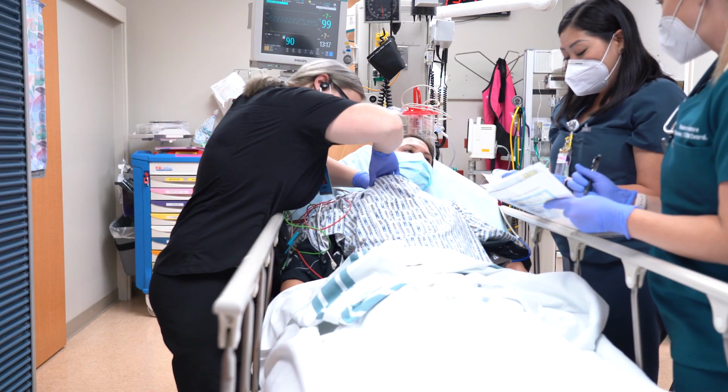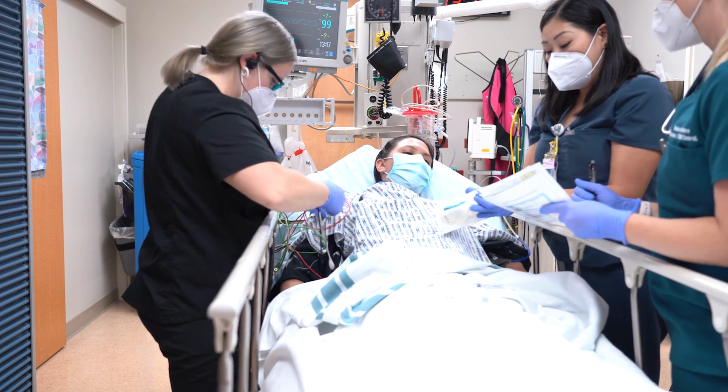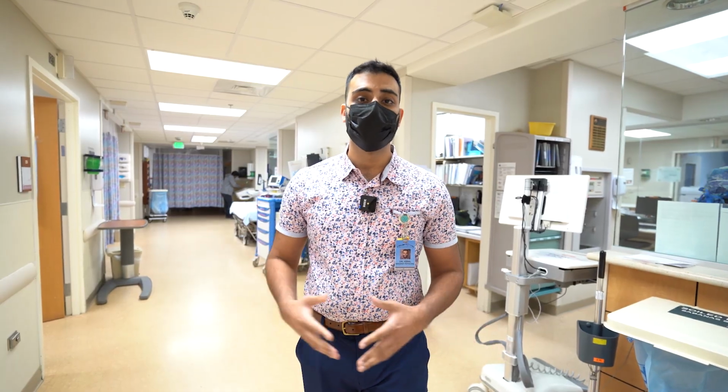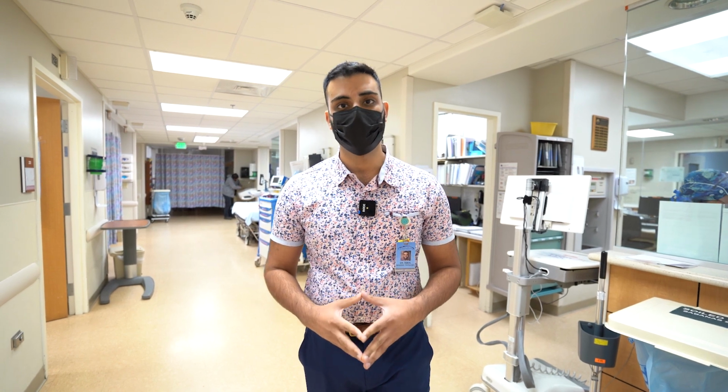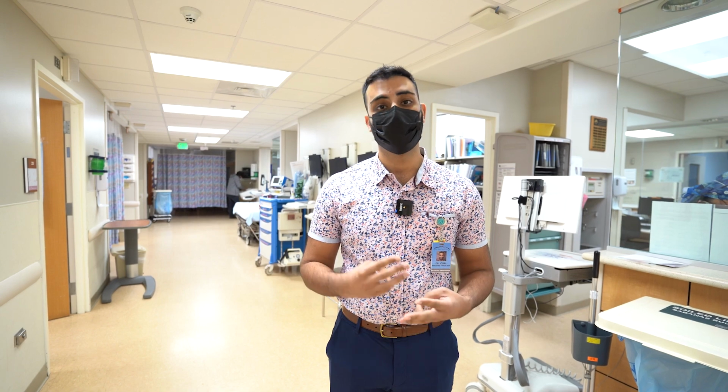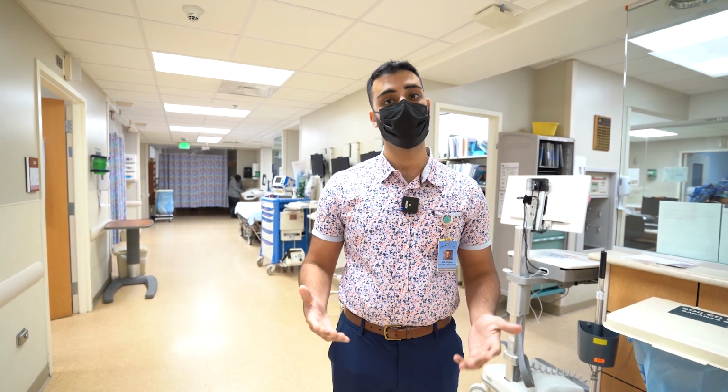One of the really good things about our program is that we are unopposed, so you don't have any other residents to compete with for procedures and those types of things. So you can do pretty much whatever you want, and the ER is a really good place to learn those things. So if you want to do chest tubes, if you want to do intubations, if you want to do central lines, those types of things are definitely available for you.